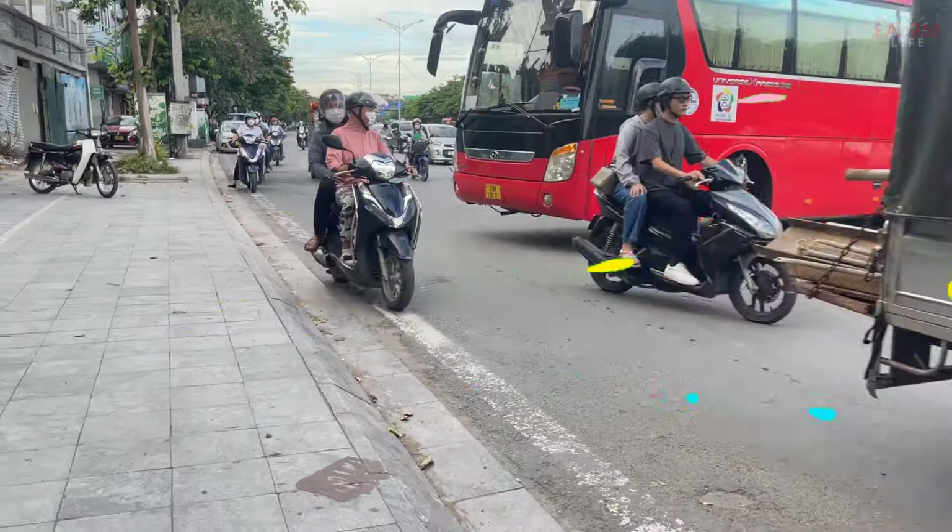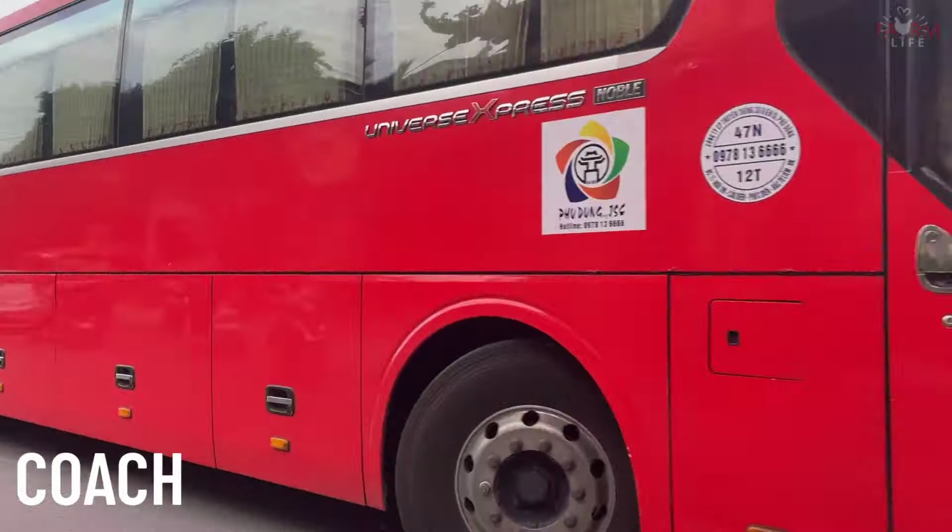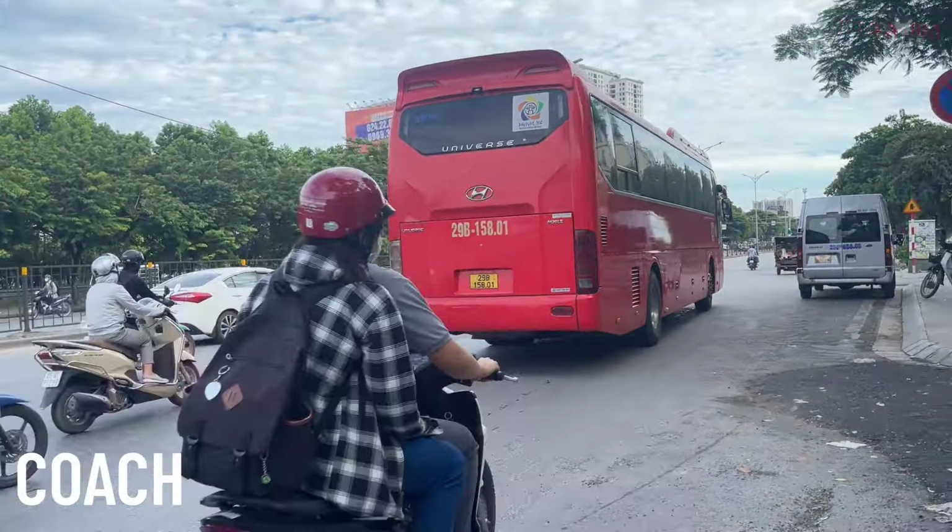Coach. Coach, a comfortable bus used for longer journeys, often used for tourism and intercity travel.